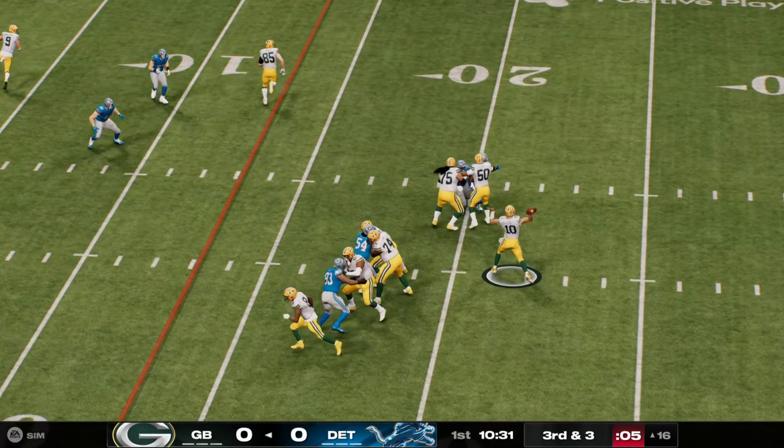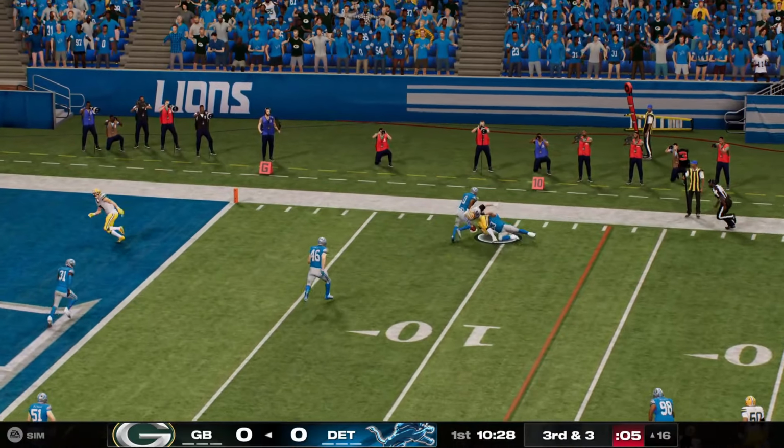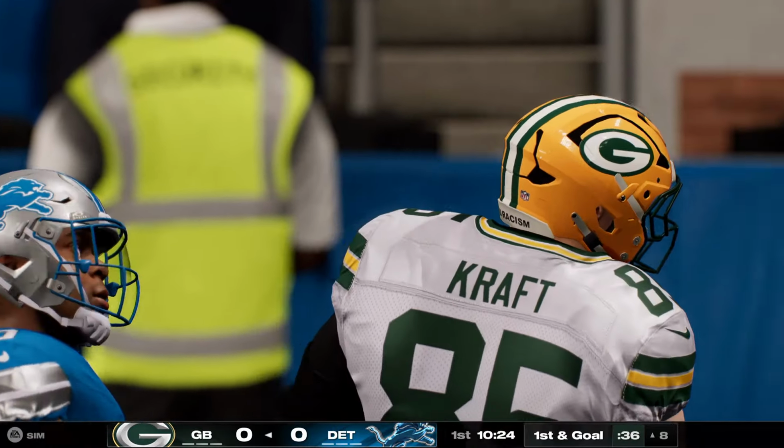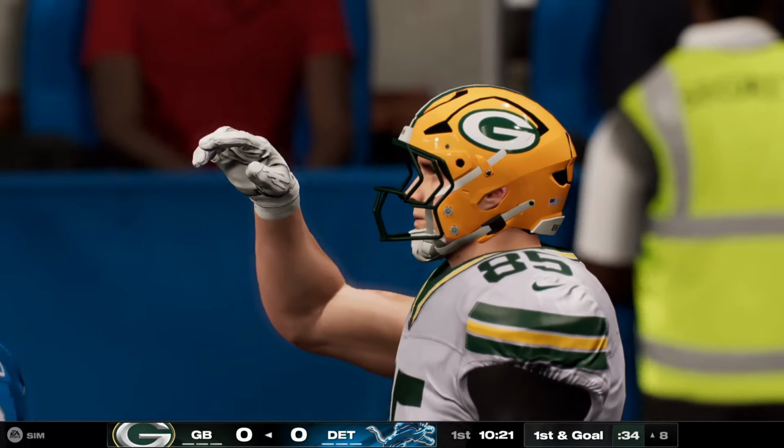Here's Love. That is caught, and he'll be taken down, but he does have first down yardage. That'll go as a pickup of 8.